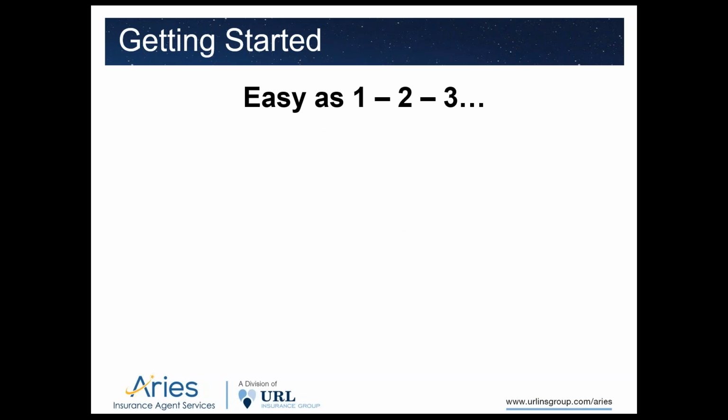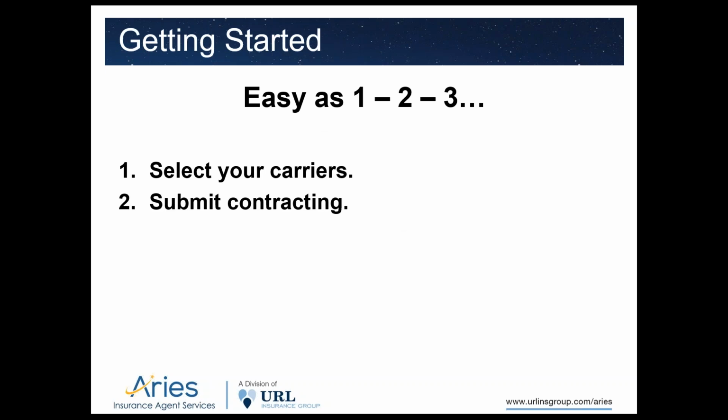Now, getting started, it's really as easy as 1, 2, 3. It's very cliche, but the first step is to select the carriers that you want to work with. The second step is then to submit contracting. If we already have your licensing flash packet on file, all you need to do is let us know of the companies you want to get contracted with, and we will send you an email confirmation so you can submit to do the contracting portion of it. And then last but not least, it's order leads. And usually you can submit the contracting and get that processed all while ordering leads at the same time. It doesn't take too long.